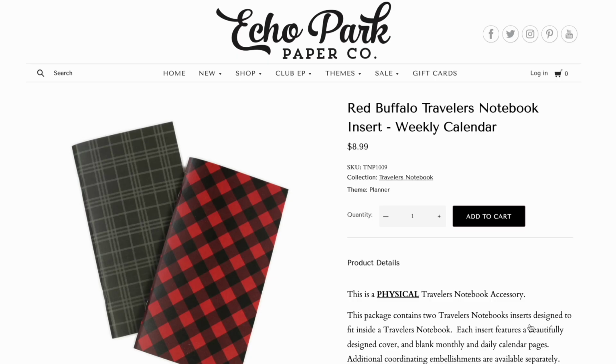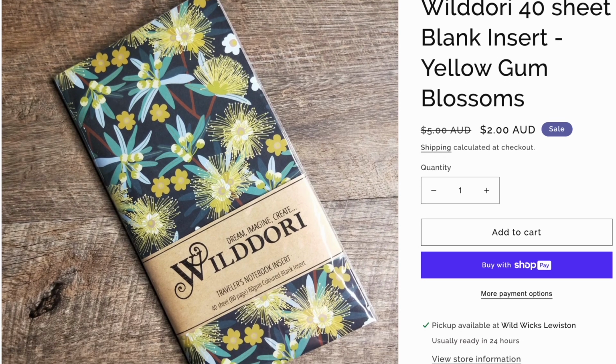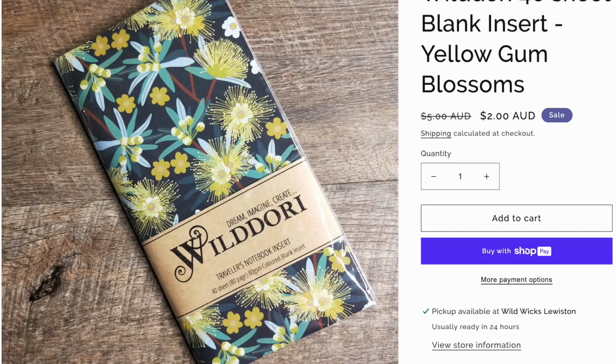You can buy Traveller's Notebooks everywhere. Just have a search online and you'll probably find that they're available in a lot of bricks and mortar stores as well. You're also not restricted to simply using the Traveller's Company inserts for your notebook because there are several other companies that make inserts that will fit into the notebook cover as well.